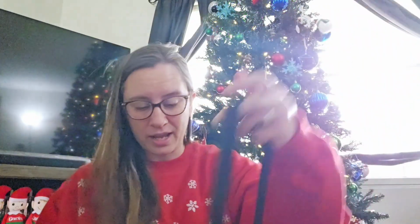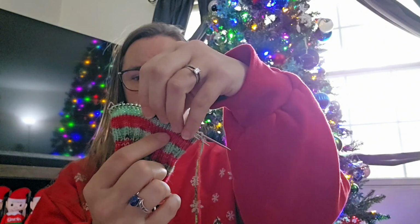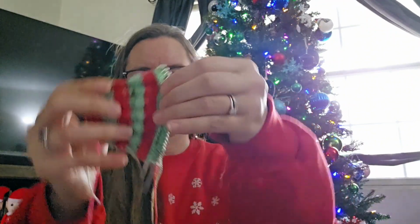And then I guess I have my socks. I don't have much progress. I did get some done yesterday, but only on one sock. So not very much. This is what I got done. So I got my first red stripe in the all stockinette, and I got my green stripe in stockinette done.